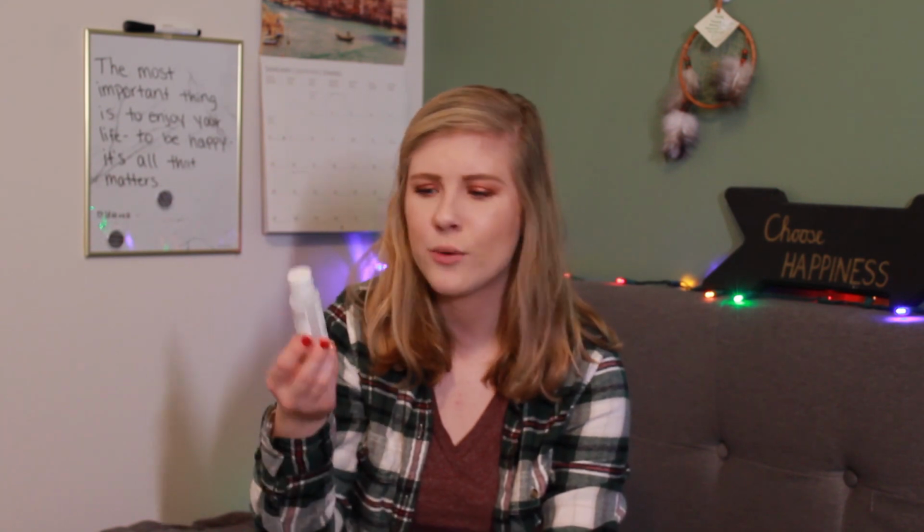So basically I use this as a toner. What I would do is take off my makeup with a makeup remover, and then cleanse my face, and then I would use this with a cotton pad and wipe my face to make sure I got all the foundation off. So yeah, I basically just use this as a toner. I mean, I liked it. Would I buy it again? Maybe, but I did like it as just a regular toner.